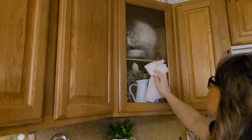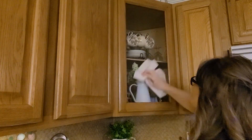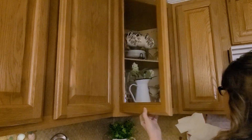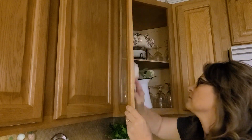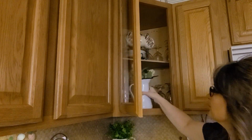Here I'll clean this corner glass cabinet with some spray away and a paper towel, and then I'll add a gorgeous pink tulip vase that I found at TJ Maxx. I thought it was perfect in this corner. It really gave it a pop of color here.